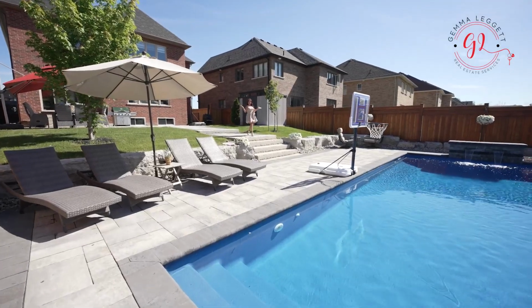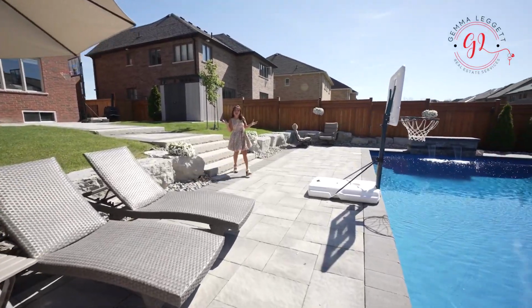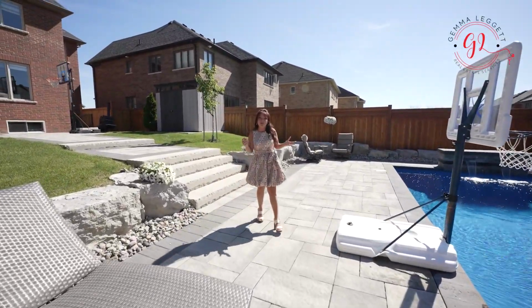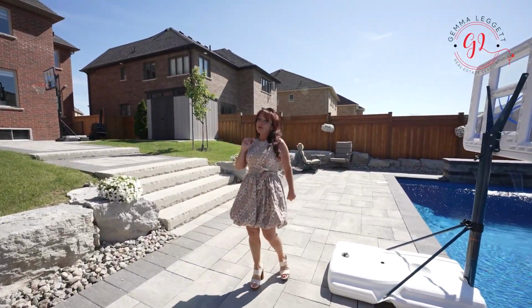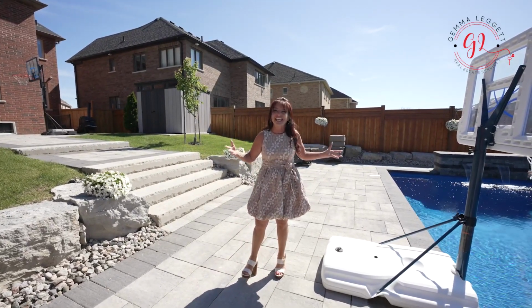This oversized backyard has been fully landscaped. Every detail is here to make you enjoy beautiful summer days. Drinks, barbecue, summer staycation, you will not want to leave this backyard. Check it out.